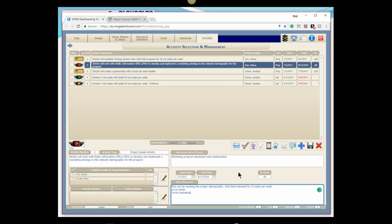Down here at the bottom, we've got notes on every planning element that just says what's going on. In this case, it says may not be reaching the proper demographic, only have a demand for 15 car seats a week. Okay, there's our problem. What we need to do then is go back and fix that specific issue to fix the whole problem. So in this case, we're going to go to our PIO office and find out whether they believe that they're getting the complete marketing done and they're getting to the right demographic, and maybe we just overestimated the number of car seats in our geography.